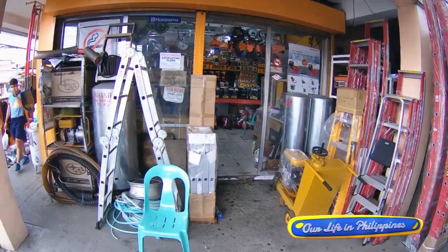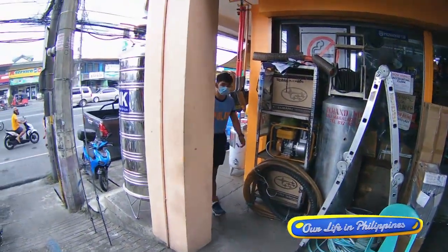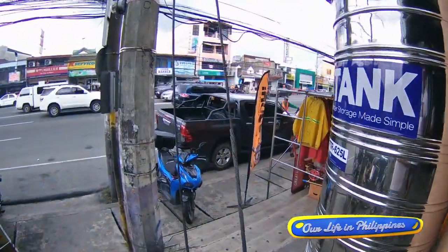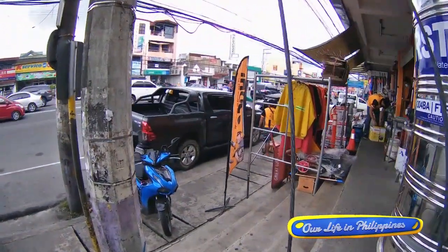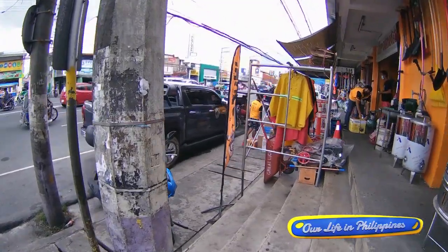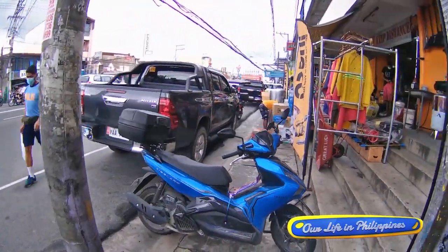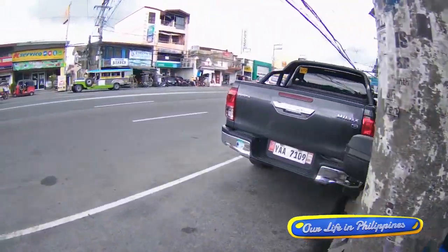It's interesting. Everything you want. Who's Husqvarna? Swedish, right? Yeah. They have motorcycles and tools. Everything that's motorized. Husqvarna has everything motorized, yeah. All right, so let's walk down this way.